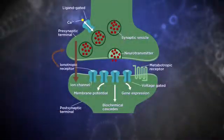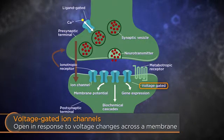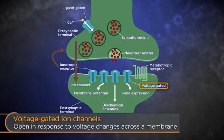To regulate the flow of ions across membranes, channels have gates. Now remember that membrane channels are made up of proteins, so the gates open and close as proteins making up the channel change in conformation. Ion channels involved in neurotransmission have gates that are opened by either an electrical signal or the binding of a molecule. Electrically controlled channels are called voltage-gated ion channels. They open in response to voltage changes across a membrane.